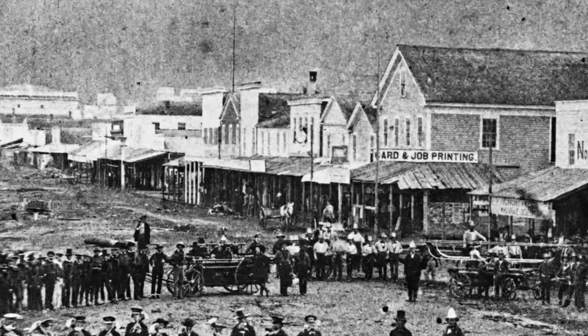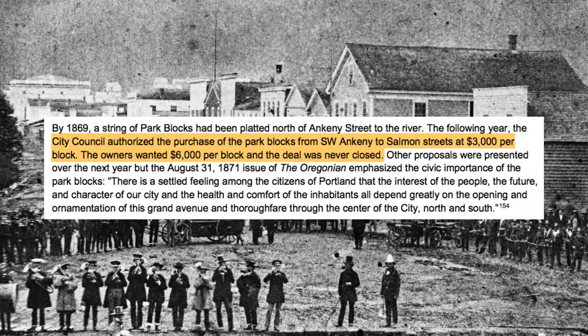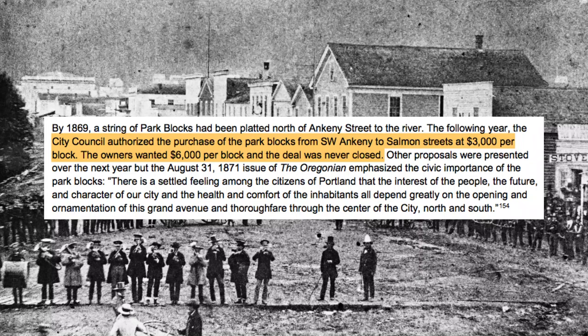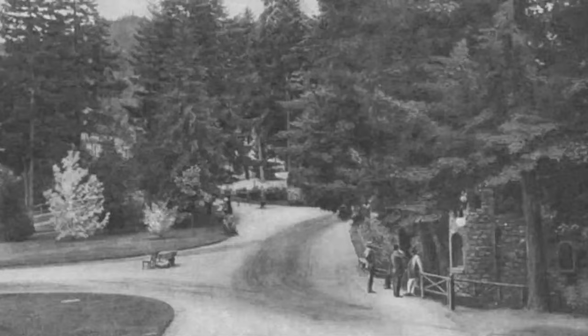They contacted the owners of the blocks running from Salmon to Stark, offering them $3,000 per block. Knowing how badly the city wanted this land, the owners played hardball, asking for $6,000 a block. This same year, the city also already had invested money in expanding City Park, or rather Washington Park today. Because of this, they had limited funds while going after these former park blocks, and a deal could never be struck.